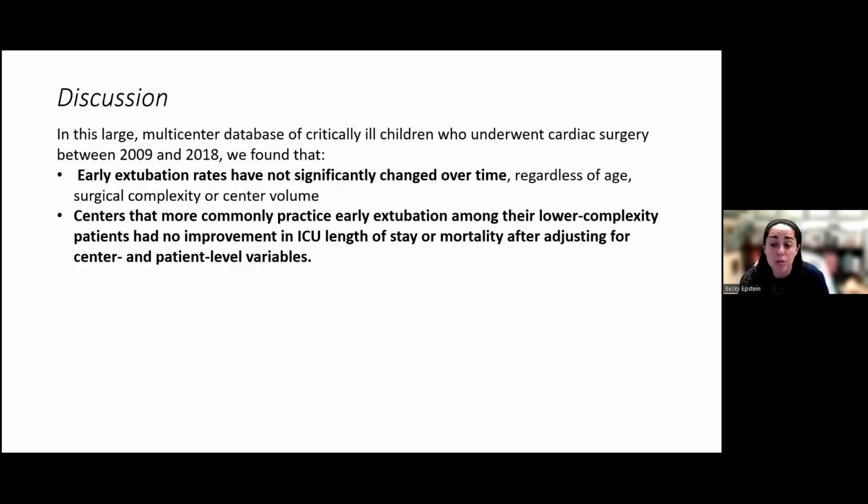I showed on one of the earlier slides that there's been movements to improve early extubation rates with new clinical practice guidelines. Studies have shown that this temporarily improves early extubation rates, but follow-up studies actually showed that in the long term, most centers reverted back to their initial early extubation rates. So that may be contributing to the lack of improvement in early extubation rates over time. And then, another important reason why rates may not have increased is the lack of data on a center level proving that it improves outcomes.